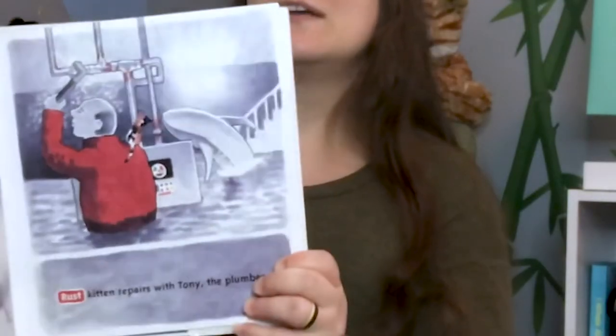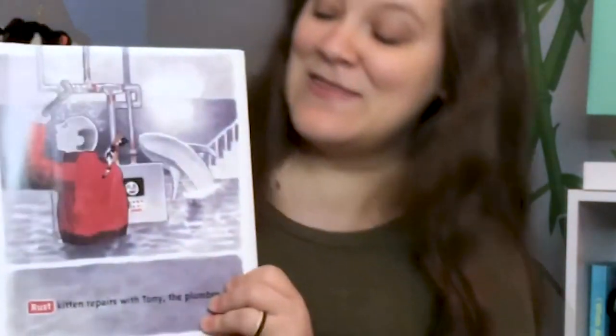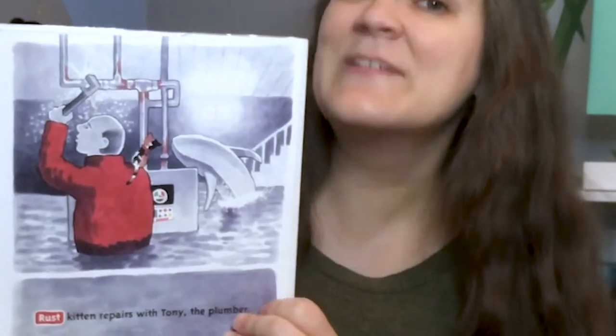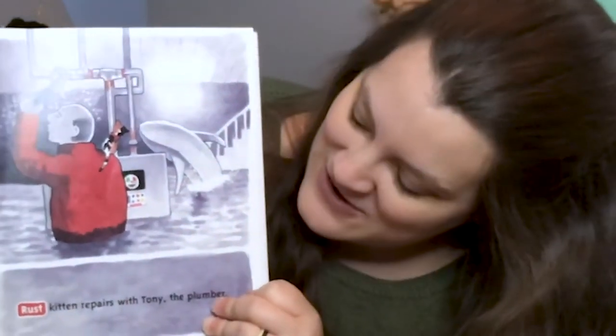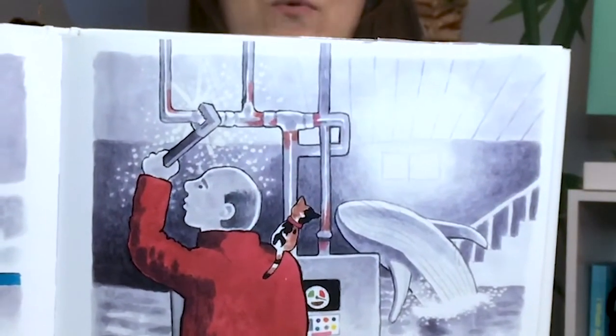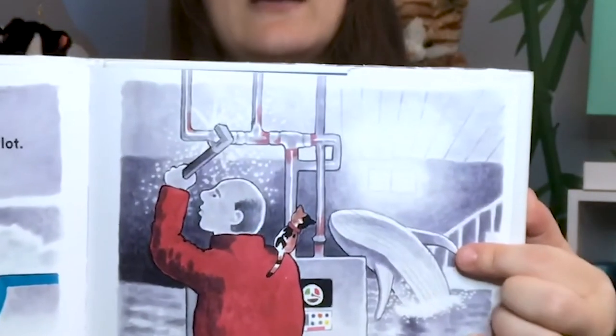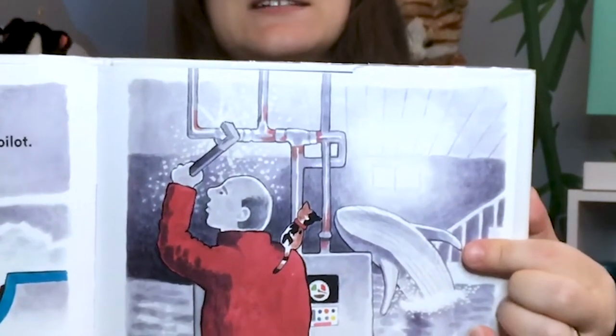Ooh, here's another color that you might have heard of. This is called rust. It's a little red, a little brown. Rust Kitten repairs with Tony the plumber. It looks like they have got a job. Look at all that water in the basement. Oh no, there's even a whale splashing around in there. It's gotten so high.